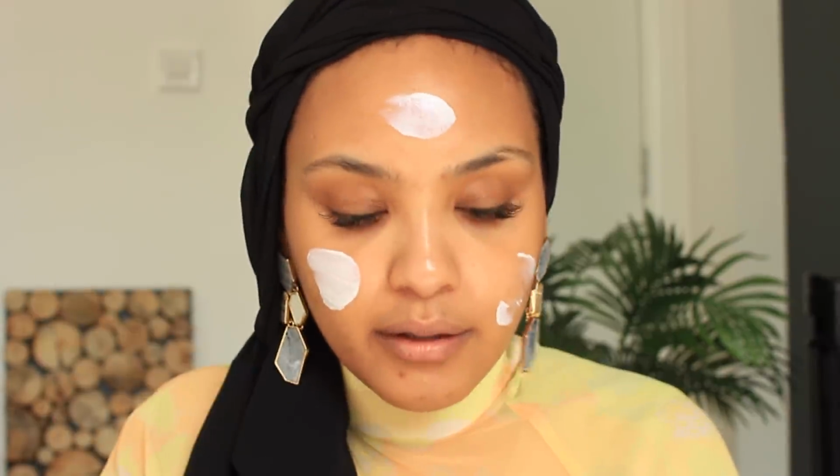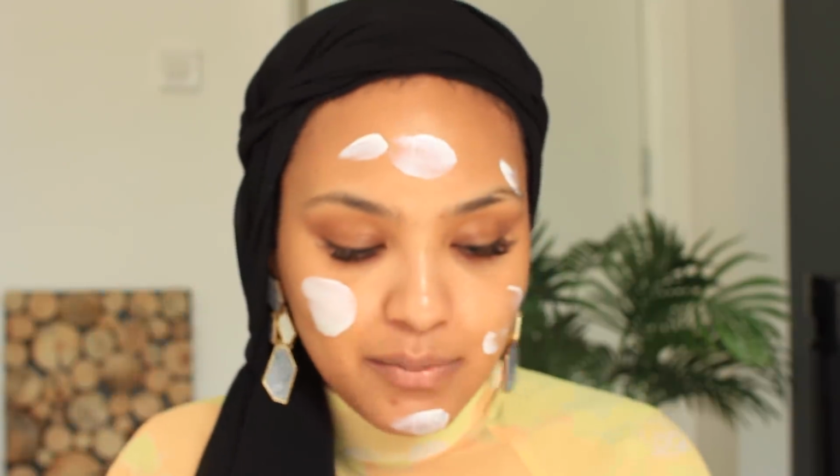So what I do is I add 2 pumps of this, then SPF 50, oops, maybe 2, yeah. So I'm just gonna add that in, mix it all up like this, and then just apply it onto my face. And this has been my oh, forgot I had a cat for a second. This has been my skincare base before I do my makeup.